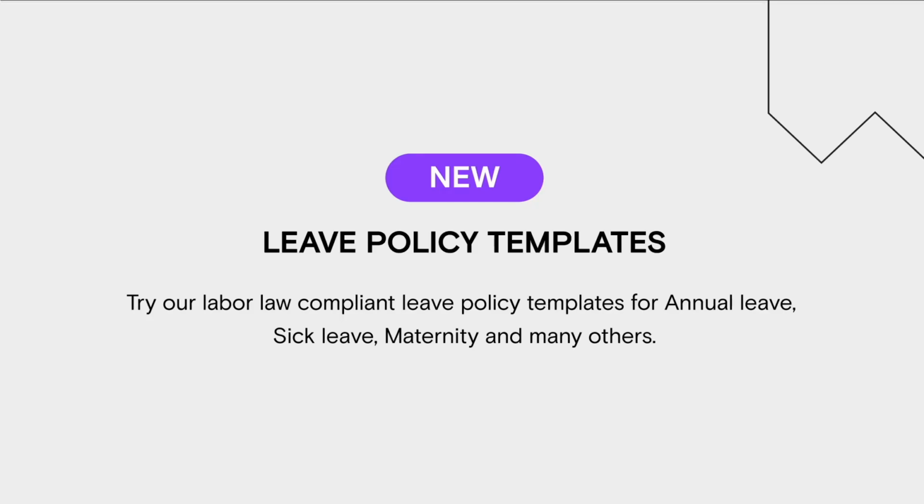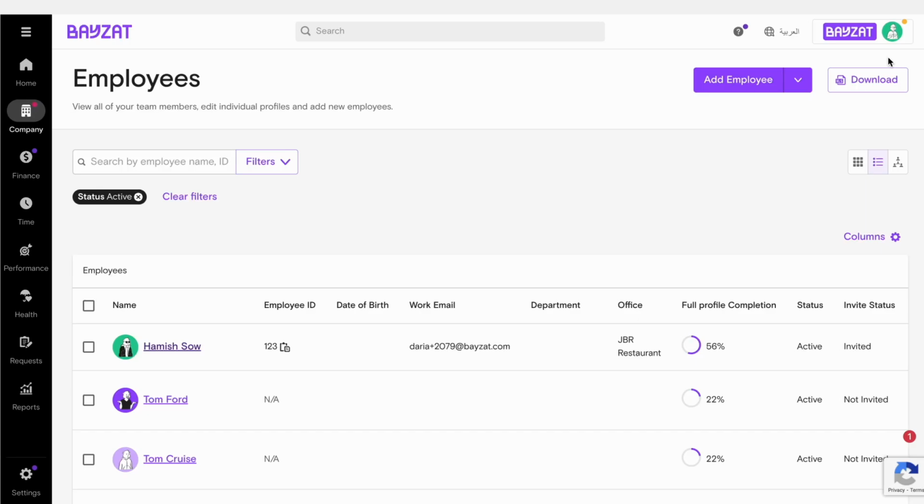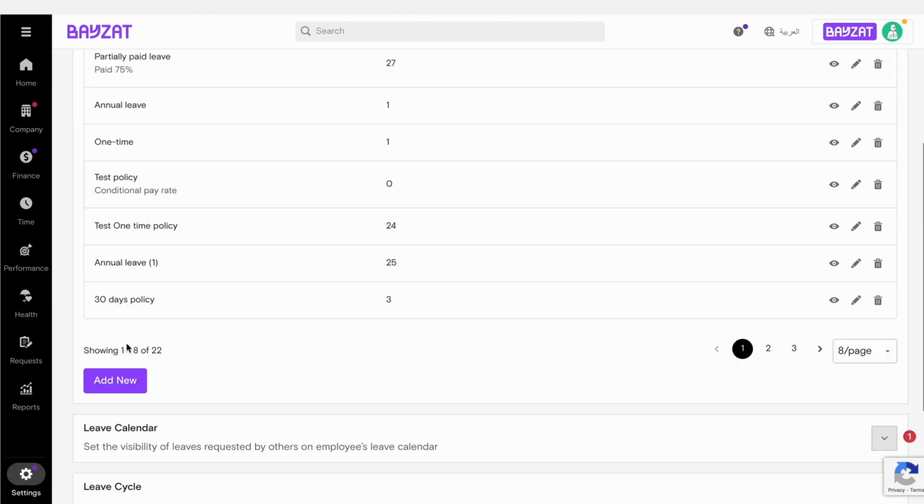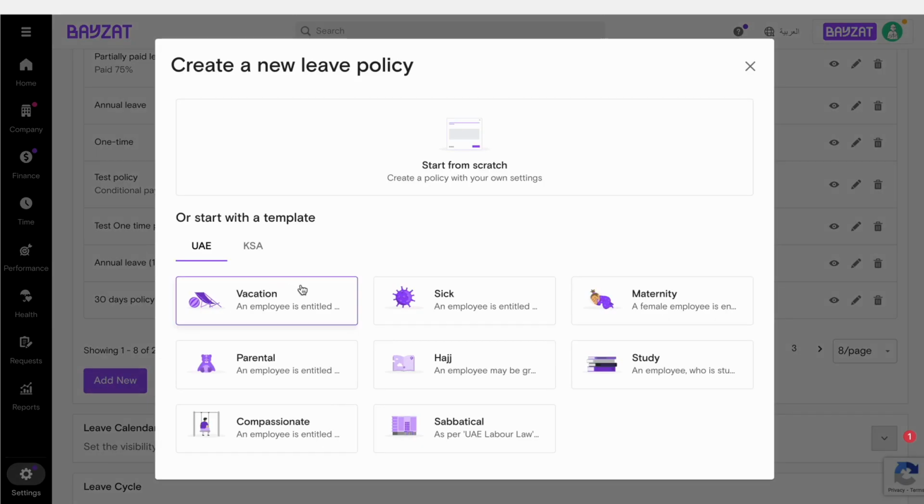Leave policy templates. Our team has launched labor law compliant leave policy templates for UAE and KSA. Templates are available for annual leave, sick leave, maternity, and many others. To use the templates, open Settings, Leaves, Leave Policies, Add New. You can select one of the templates.